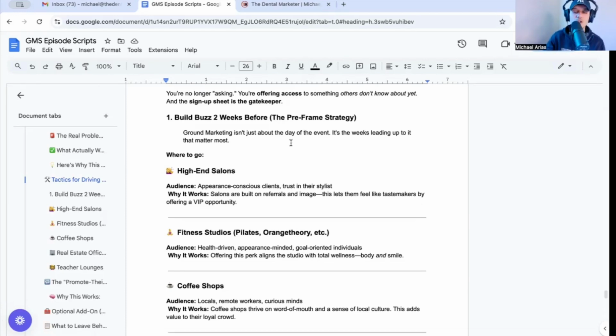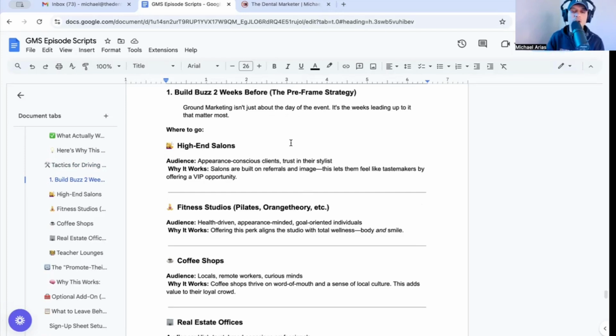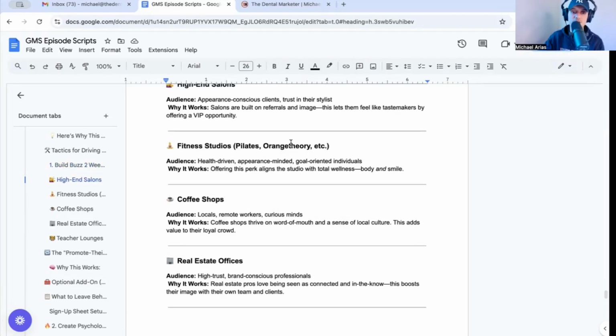So where to go? You can go to a lot of locations. You can go to high-end salons. The audience there are appearance-conscious clients. They trust their stylists. High-end salons work because salons are built on referrals and images. This lets them feel like tastemakers by offering a VIP opportunity. You can also go to fitness studios. The audience there are health-driven, appearance-minded, and goal-oriented individuals. It works because you're offering this perk and it aligns the studio with total wellness, body and smile.